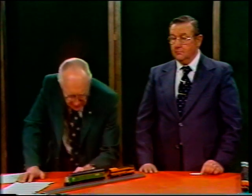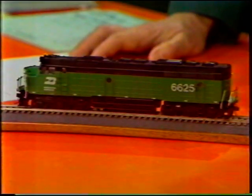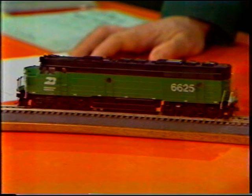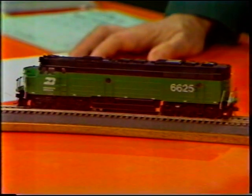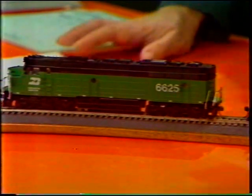Now, the F-45 is General Motors, and it is actually a 4,500 horsepower locomotive. And when they lash up, and that's the term they use when they put more than one together, they can pull big coal trains and big unit trains and do a bang-up job of it.